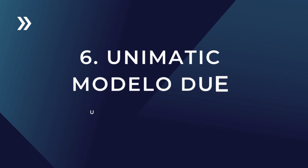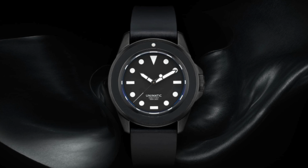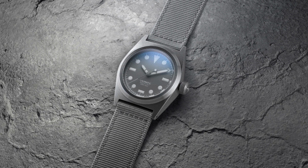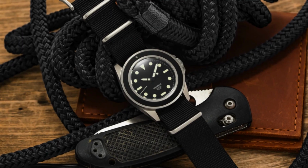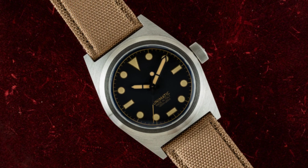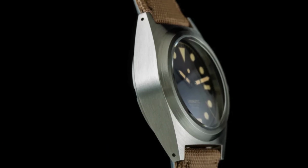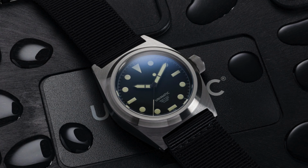6. Unimatic Modello Uno U2 Classic. Based in Italy, Unimatic avoids large brand logos, excessive text, and, frankly, unoriginal designs. However, these shortcomings can be forgiven because the watches are so well designed. For example, the stainless steel cushion case of the U2 is familiar, the dial layout is similar, and the hands are not unique. All of these features are inspired by the world's best watches.